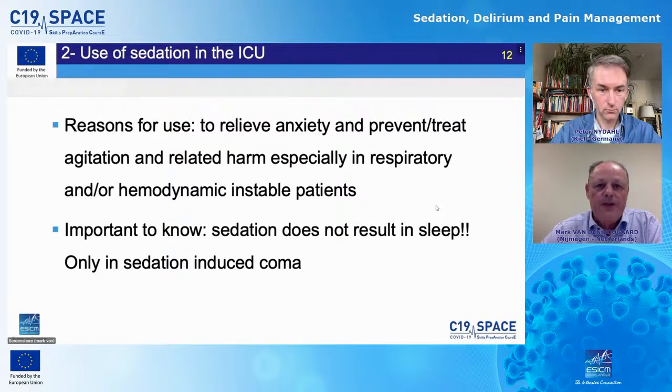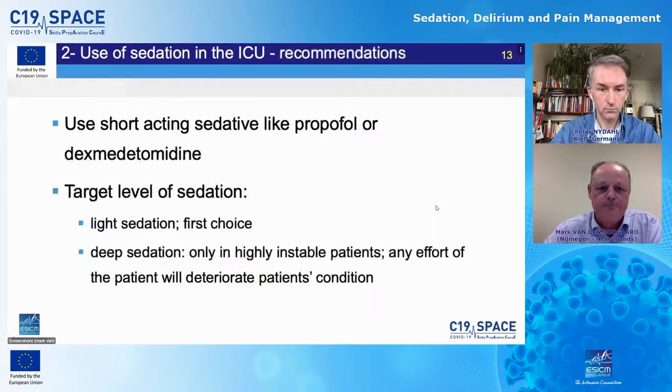Important to mention is, one might think that a patient on sedation is asleep, but that isn't true. This patient is in a sedation-induced coma, so the patient doesn't sleep. That's an important thing to remember.